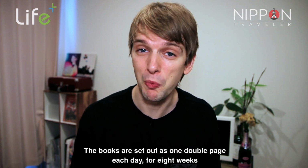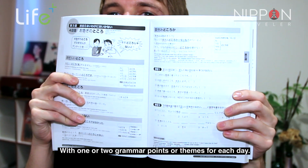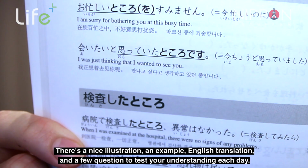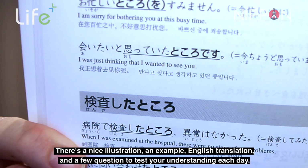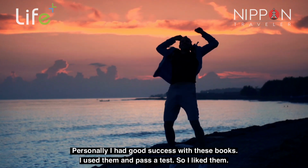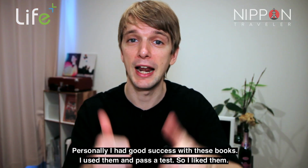The books are set out as one double page each day for 8 weeks with 1 or 2 grammar points or themes for each day. There's a nice illustration, an example, an English translation, and a few questions to test your understanding each day. Personally, I had good success with these books. I used them and passed the test, so I like them.